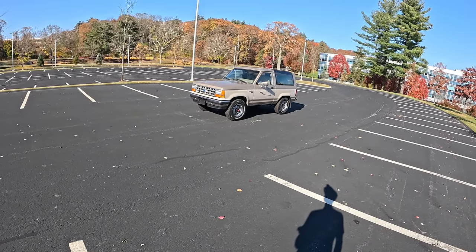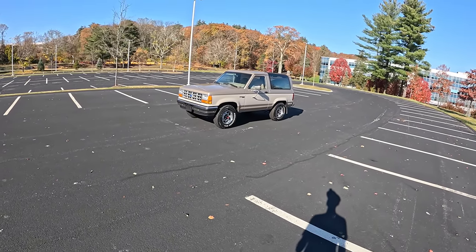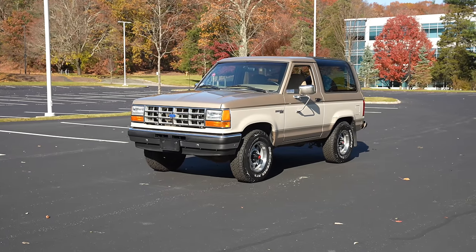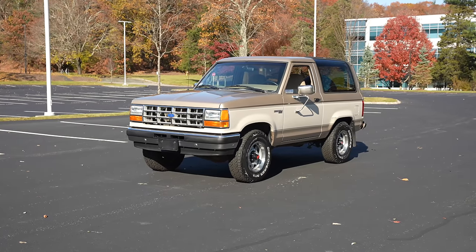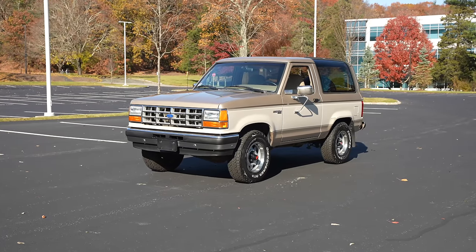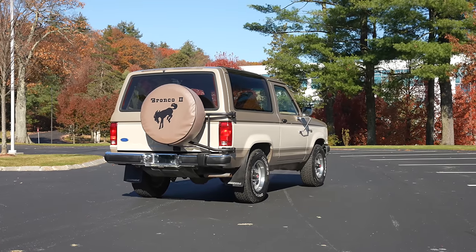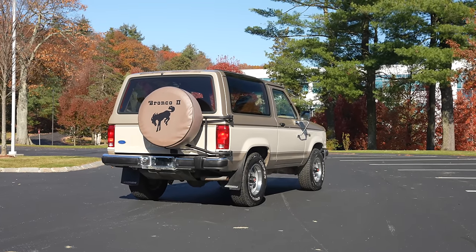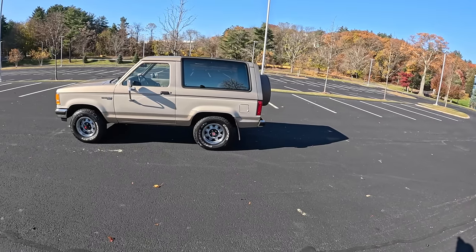Welcome back. I'm Tedward, and today, thanks to Bond Group in Waltham, Massachusetts, we're driving one of America's cutest and most dangerous little death traps. This is the 1989 Ford Bronco II in XLT trim. And back when this vehicle came out, people called the XLT the excellent little truck.